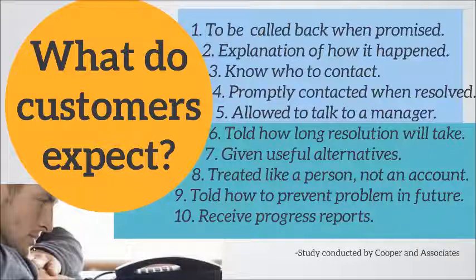They want to know how long it will take. If there's a problem, give them a realistic expectation of how long it will take. You know what, this is going to take me a couple of days. Hey, I'll get right on it and get back to you. Although the enthusiasm is appreciated, when you don't get right back to them because it's a 2-day problem to solve, they're not going to be happy with you. They want to be given useful alternatives. This was mentioned earlier. You know, we can either air freight it there now, or we can wait and see if the truck shows up tomorrow, whatever the issue.